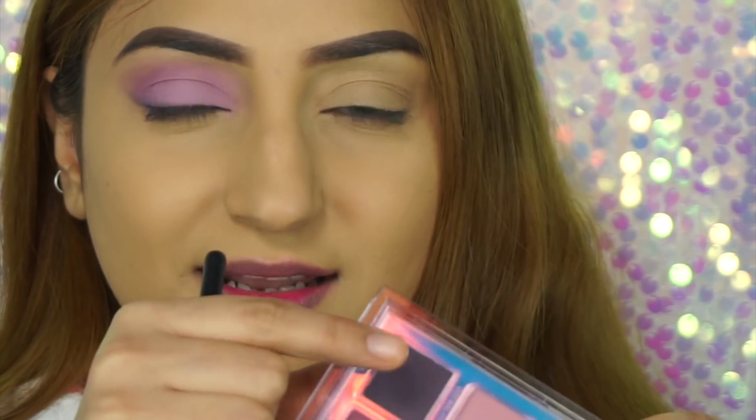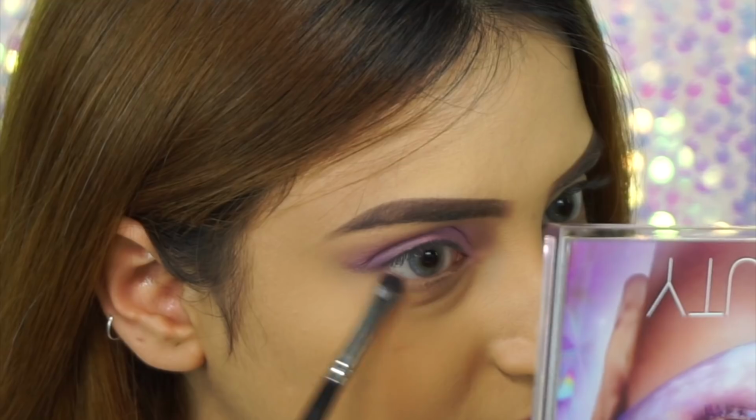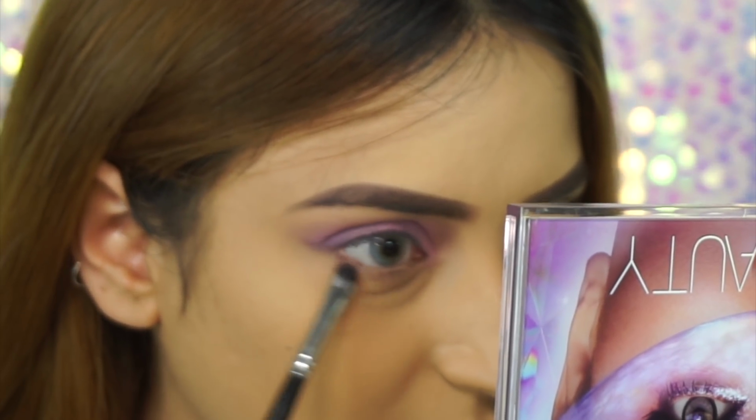For my lower lash line, I'm going to take this plummy shade again. Just focus that on the outer corner.